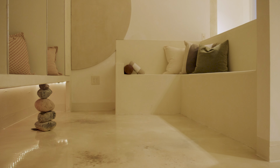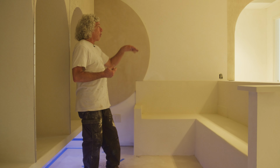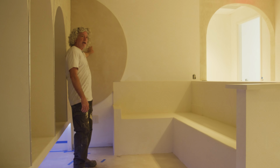And one of the guys, Floyd Singleton, came up with a great idea to once again follow through with some of these arch and half circles throughout. He came up with the idea of putting these little accents here to kind of make it a little more contemporary on the wall. And we lined that with the same material that's on the doorways.